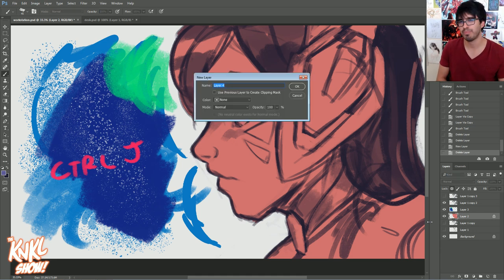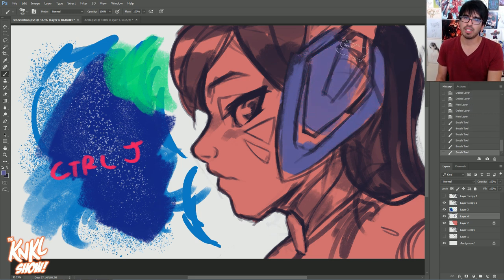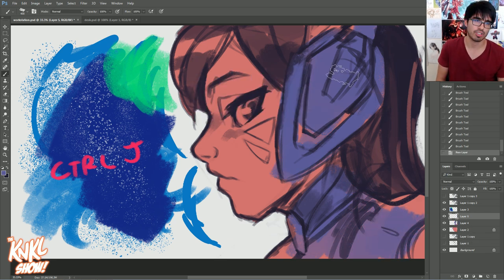Now, the next one that we need to learn is Shift Control N, which allows you to make a new layer very quickly. I mean, it's pretty quick, you can click down here, but I like to hit Shift Control N. Then that allows you to go in here and add some new colors. That looks nice, that looks great. New layer, Shift Control N.